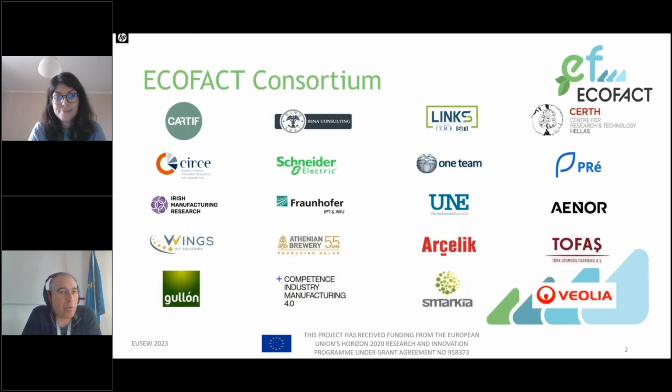This is a quick overview of the partners of the ECOFACT consortium. We have 20+1 partners. We have research centers, small and medium enterprises, and 4 big industries. We have a little bit of everything, from very different countries and very different profiles.